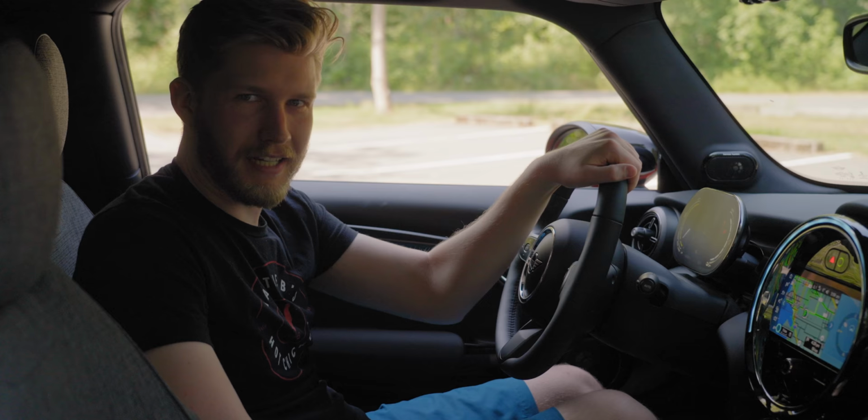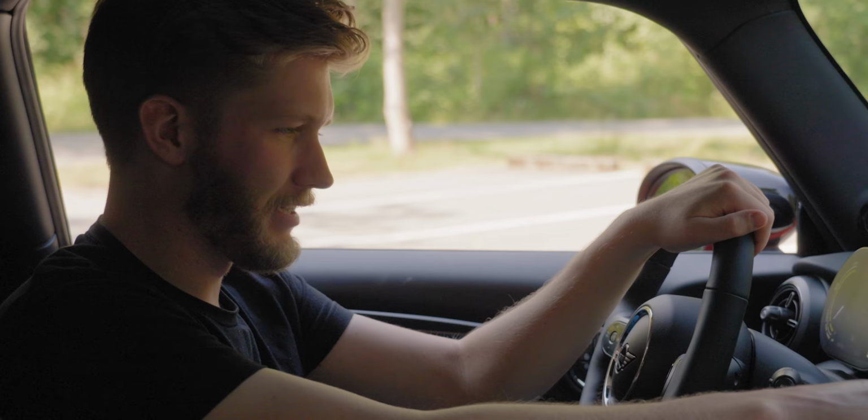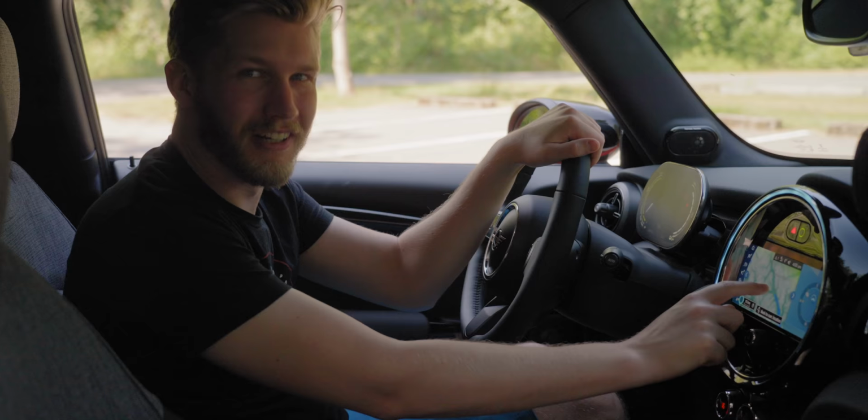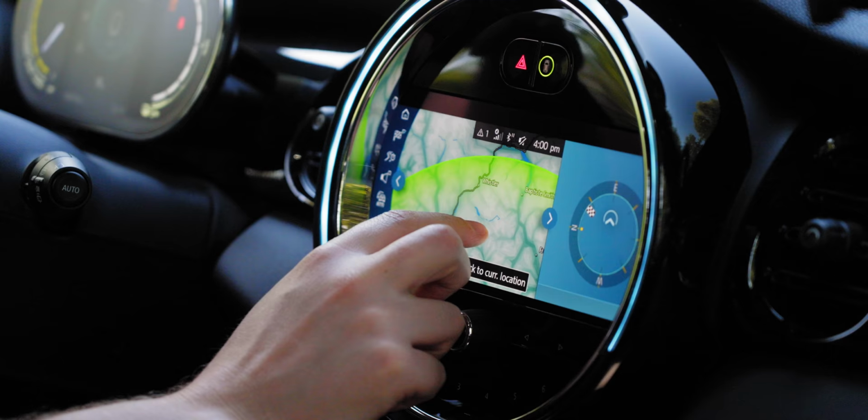One thing that's kind of cool that Andy just told me is that if you zoom out on the map, it shows you your range in the car. So apparently we can get to Whistler right now. I would not try that, but apparently you could.